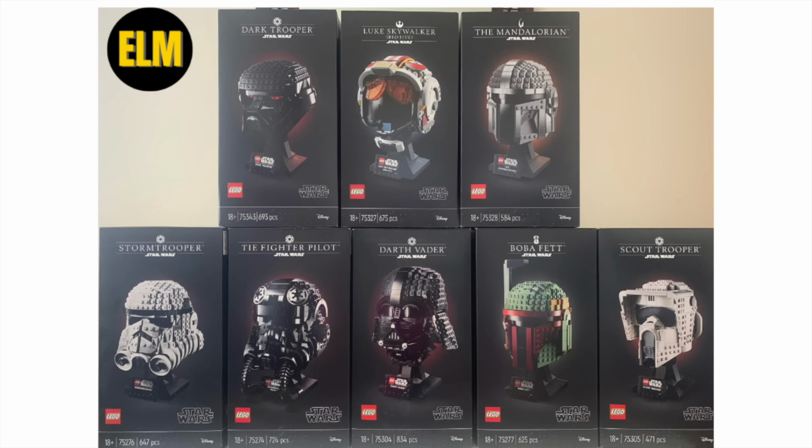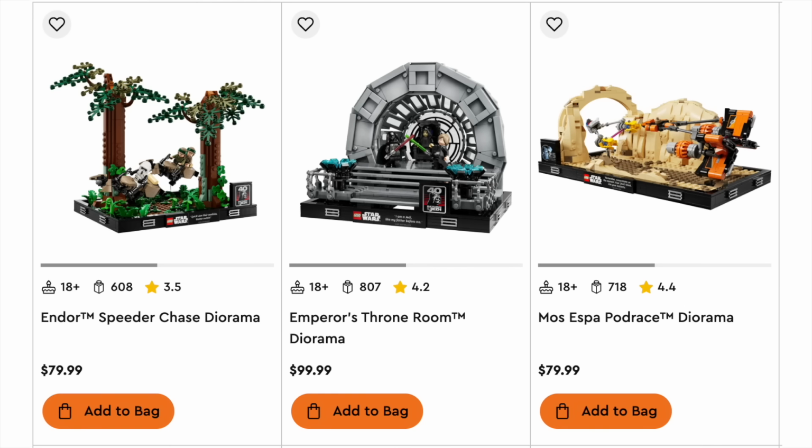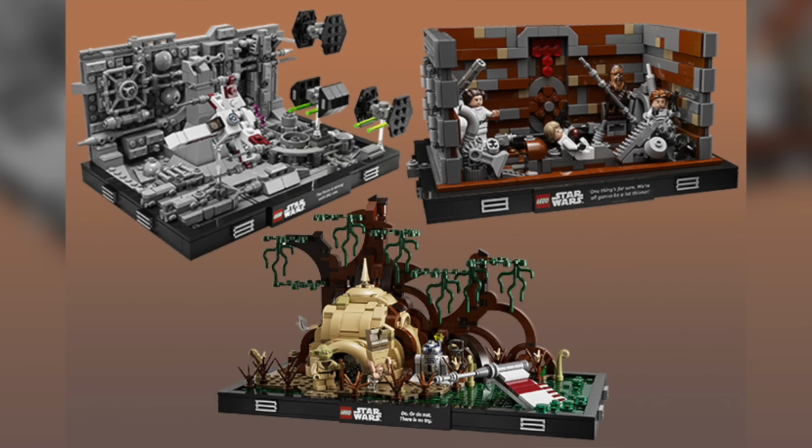But the key difference between these dioramas and the helmets is that the helmets depict characters. People identify with characters, especially with faces, heads, helmets. These dioramas are, I guess they're the most iconic scenes, but they're not well done. They just don't have appeal, as evidenced by the market.